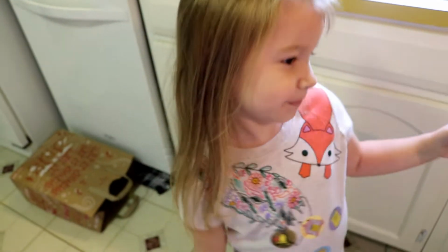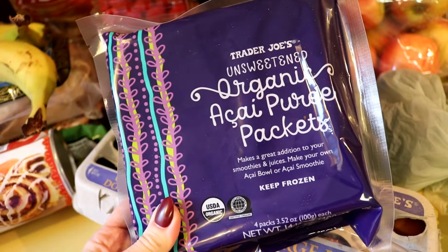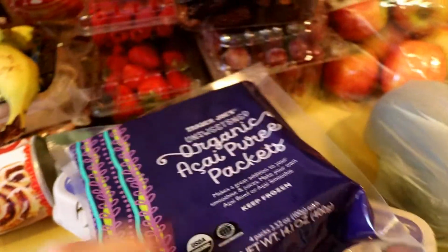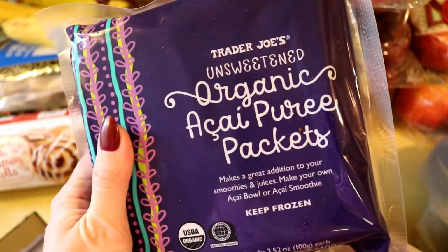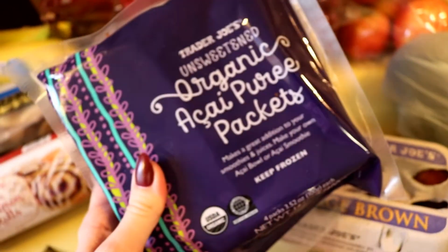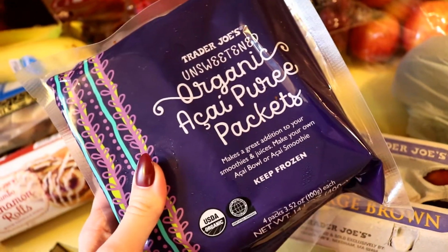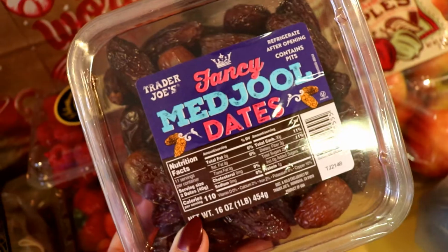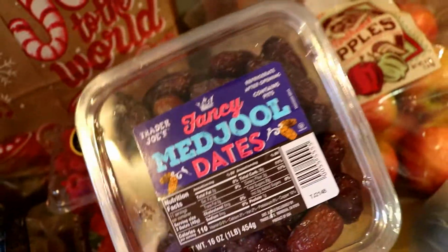That's so exciting. So I'm really excited about these. We've really been getting into smoothies. Chris more so than me, but I bought these just because I think they would be good. They're acai puree packets, so they're just blended up acai berries, and they are frozen. You can just throw these in a smoothie, and I think they're going to be really good. I got dates. Dates are one of my favorite things. Oh my goodness, I love them as a nice treat with a bowl of fruit. Oh, so good.